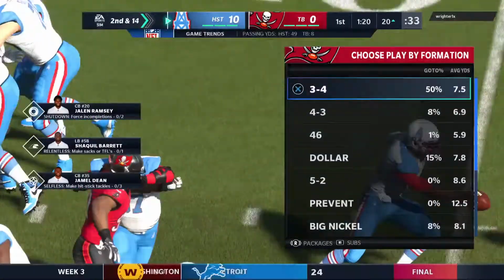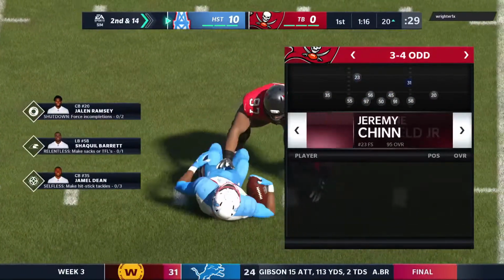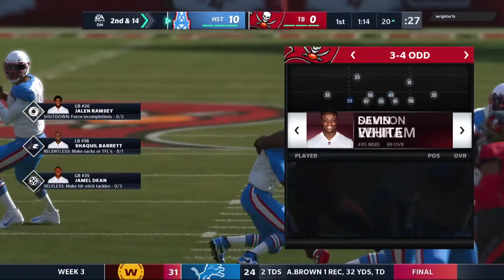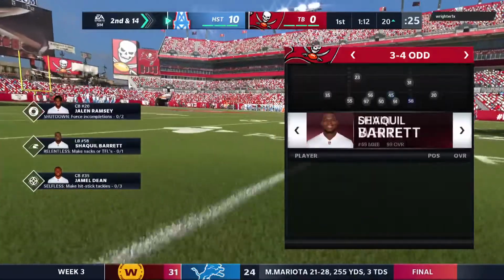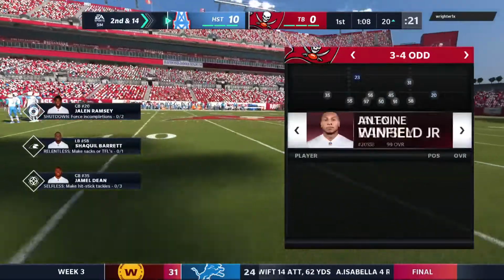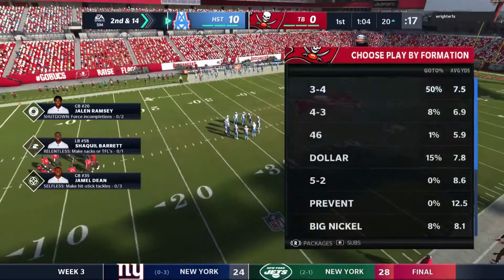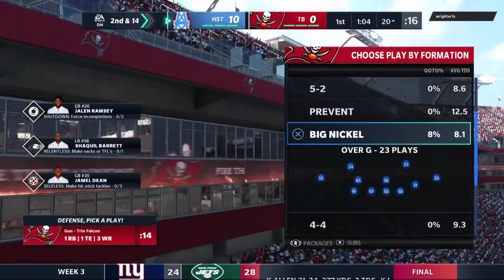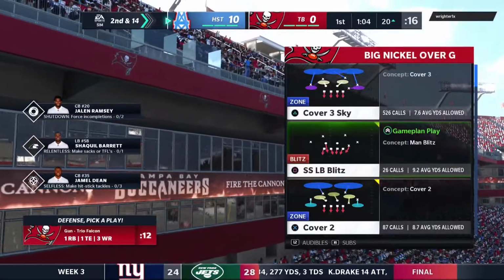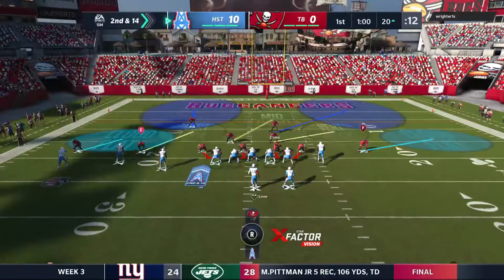This defense is a difficult one to prepare for, one of the best in the league. They'll come at you from all angles, and they did a nice job there stopping him for a loss. So still 14 yards to go, second down.